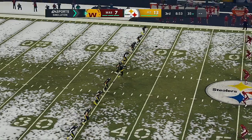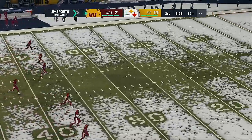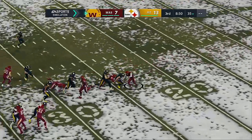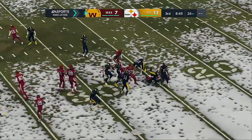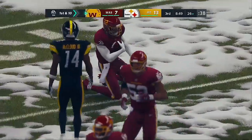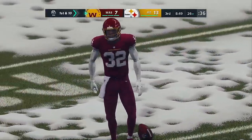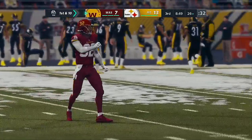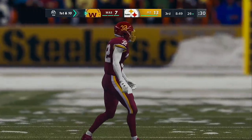Successful field goal try. Here's Boswell to send it away. Returning it, Johnson, and up to about the 26-yard line, just across the 25. First possession of the second half now for Washington. They trail. Offense, first time to touch the ball in quarter three, and we'll see what they can do.